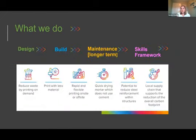What do we do within that space as Changemaker 3D? Well, to the left of that screen, we have started off with the design, and we've started off with our clients to analyse where we can take standard temporary and permanent assets and whether we can redesign them into a 3D constructed design. And again, we can talk a little bit more about how we've been approaching that.